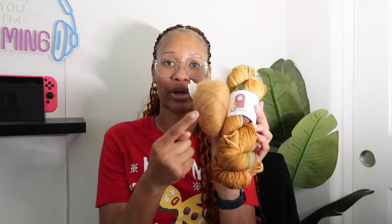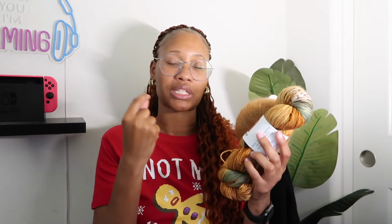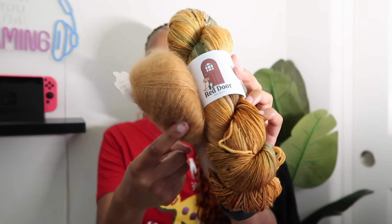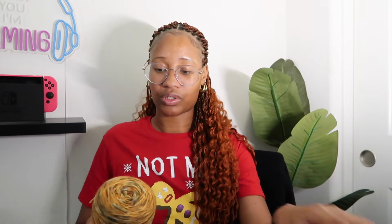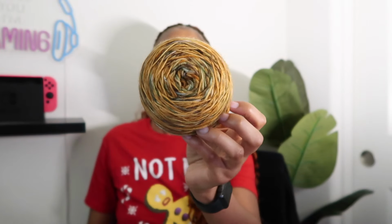Guys, I was literally waiting for the perfect mohair to pair with this because I can't pair it with a mohair that's gonna mute the orange and also mute the greens and the browns that are in this yarn. So I needed something that will complement it very well. And I feel like this is the perfect mohair to do that. So can this focus? Is it focused? I don't know. Anyway, I already have one caked up. So this is what it looks like. Caked up, guys. Beautiful, stunning.